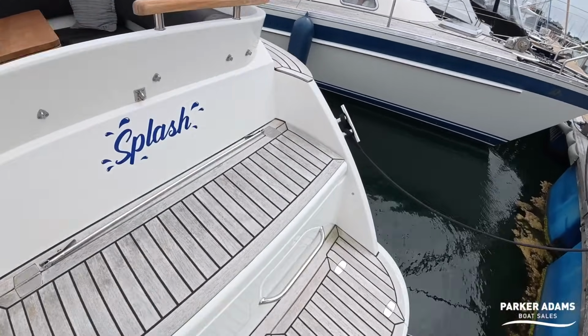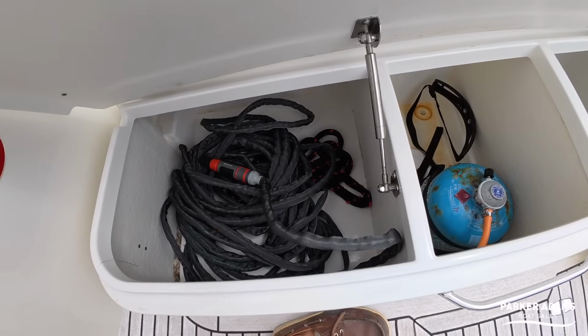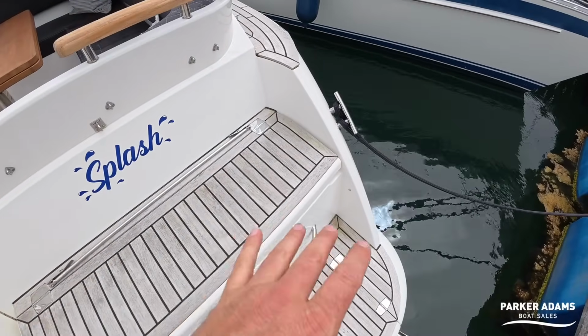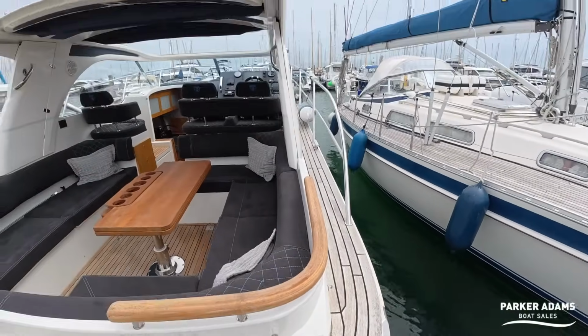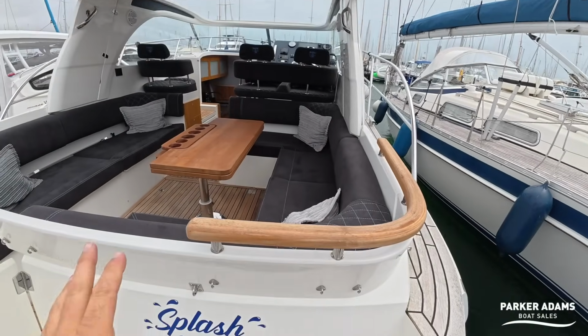And then on this side, in this one, you have space for the gas bottle. So gas bottle, space for hose, space for more fenders down the side. So it's a very practical boat. Your step up onto the side decks is at the rear, so you've got step up onto here, and then a nicely placed grab handle at the top there as well.